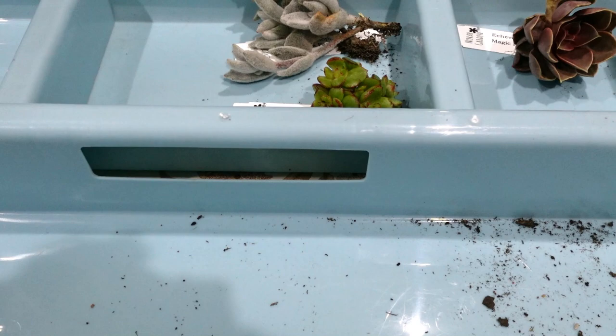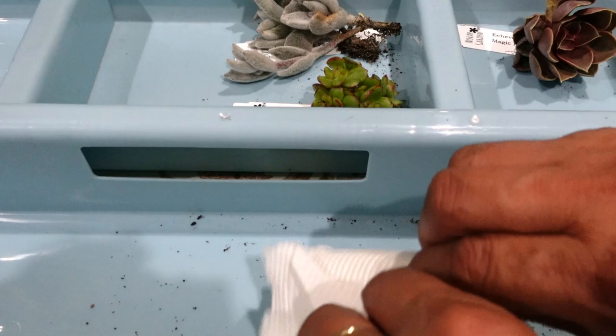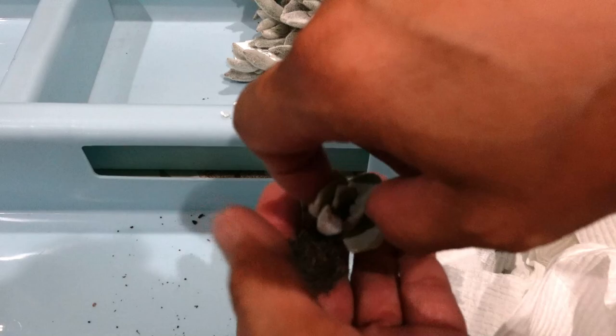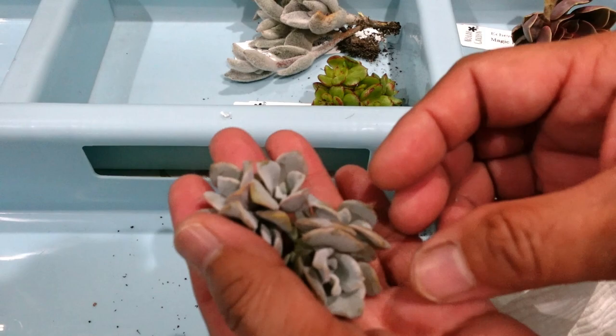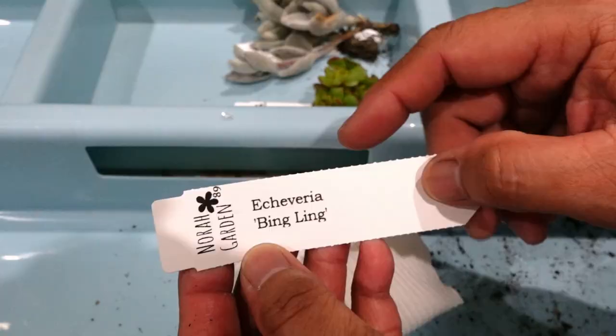Now, next one. She actually has a lot of new plants lately. Oh, this one, I already got a Crispate Beauty, but I need a backup. So I thought, I'm going to get Crispate Beauty again. This one's only small, so I'm going to grow this one. And there's actually two heads with this one, which is... yes! Oh, look at that. Isn't that so cute? So I bought two of them. They're only small, but they will grow, and hopefully they will grow big like my other beautiful Crispate Beauty.